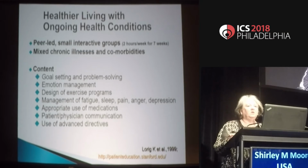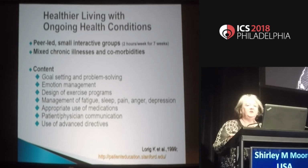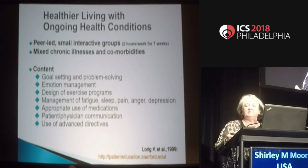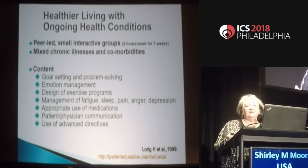So Kate Lorig's model has the most science behind it. The interesting thing about her approach is they're all peer-led, small interactive groups, although I will say now they're not all face-to-face. In fact, she has scaled up to have national websites that are peer-led with disease. And interestingly, she mixes chronic illness conditions, so it's patients with diabetes and arthritis and incontinence, all in the same groups.